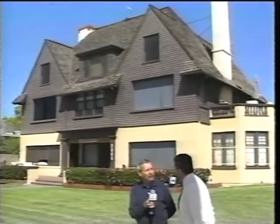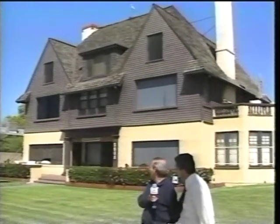It's my understanding that the ghost of Clark Gable still haunts his house. In fact, a friend of mine used to live in one of the apartments up here, and he said Clark Gable's ghost used to terrorize his cats. So I hear as well.